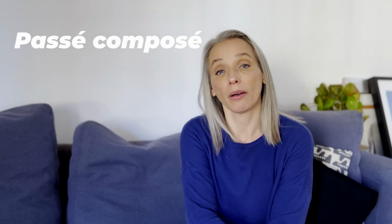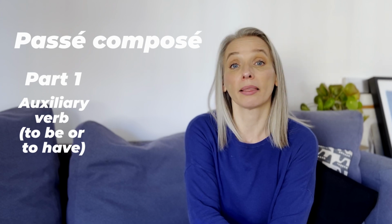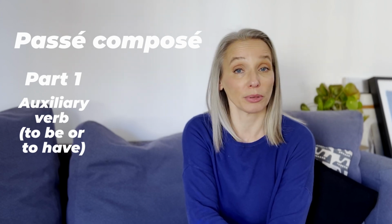Now that we know how to conjugate these two verbs, let's see how they work as auxiliary verbs, verb auxiliaire. We're only going to talk briefly about the compound tense passé composé here, so you have a quick overview of how it works, how it is composed. I will do a full video on this tense in my verb series as it deserves a little bit more time. Le passé composé is composed of part 1, a subject pronoun, and the auxiliary verb in the present.